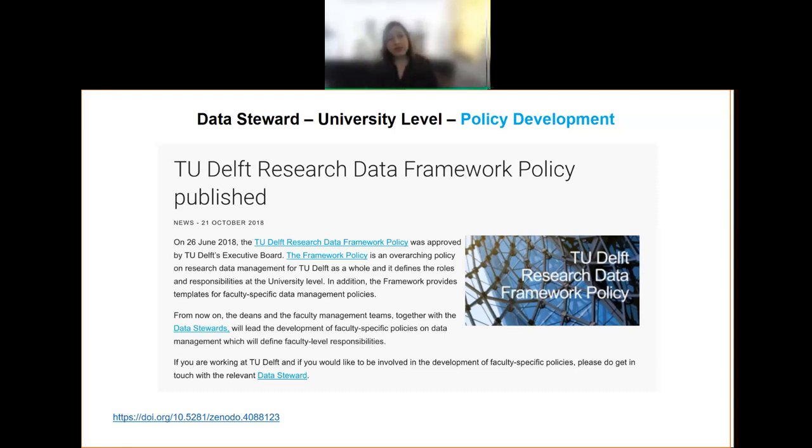The TU Delft Research Data Framework policy establishes some general things for every researcher and every research that is being done at the university, stating that we support the FAIR concept and sharing as open as possible and as close as necessary.